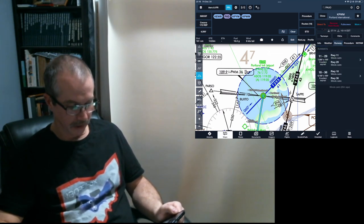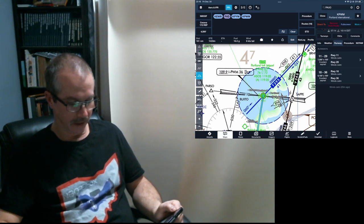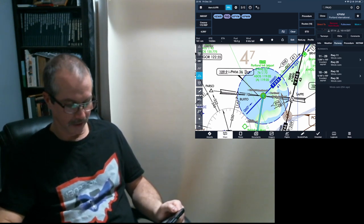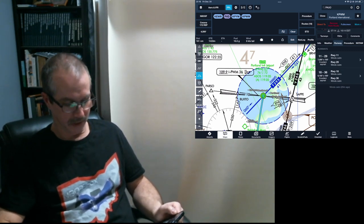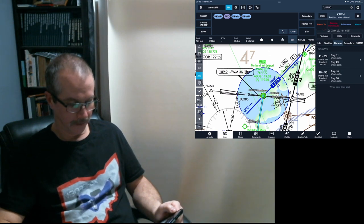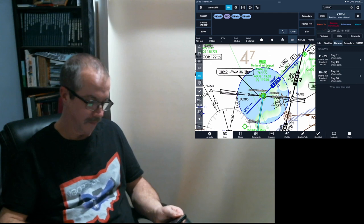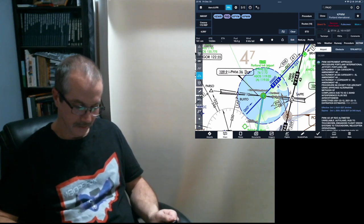Runways, we have even longer runways available here. 11 and 29 at 7,200 feet, and 18 and 36, a north-south runway and kind of an east-west runway. Both of them are excellent asphalt, so plenty of runway there. NOTAMs.